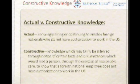For example, if the employee actually tells you that they're not authorized to work, that would be considered actual knowledge. Or if they flat out tell you, say, after they've been working for you for 5 years, and they pop up one day and say that they don't have permission to work in the U.S., I think that would be considered actual knowledge. Yeah, it is. It's just a terrible situation, but it happens.